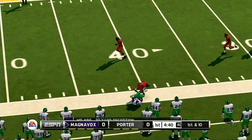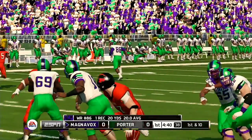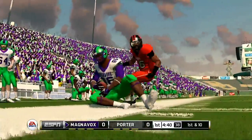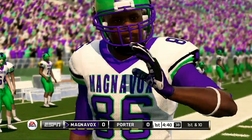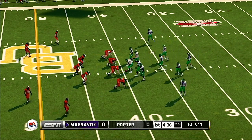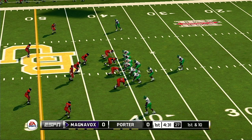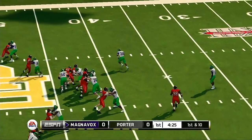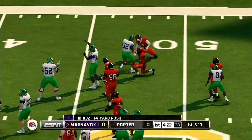Throws it to the outside. Stays in bounds and made a nice catch. Quarterbacks just love this scenario. He had his man one-on-one on a corner route versus man coverage, and you just saw it. It results in an easy first down. Some room. They'll bring him down around the 47-yard line.